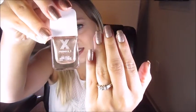Today I am going to be doing my top 10 mainstream polishes. If you remember, a couple weeks ago I did my top 10 indie nail polishes, so now I'm going to do my top 10 mainstream. Before we begin, on my nails I have Revved Up by Formula X.